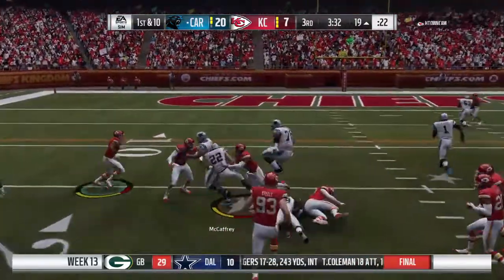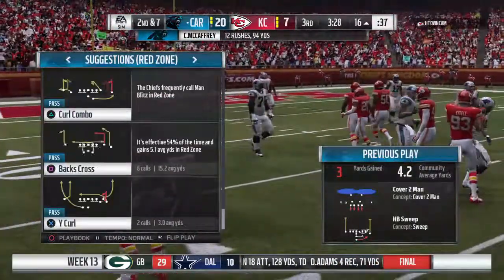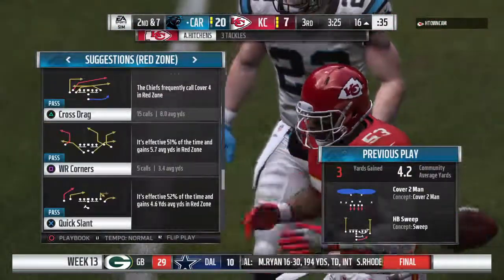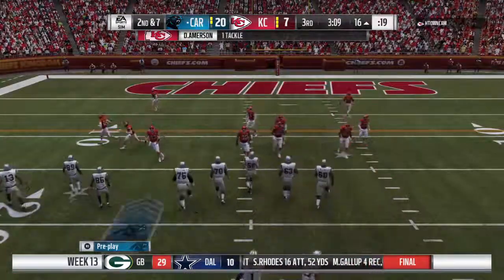McCaffrey following the penalty. He'll get forward for 3 down to the 16-yard line. Third quarter and you've got the lead. You're not ready to go into that 4-minute offense to close the game out, but a running game can really benefit your team right now.